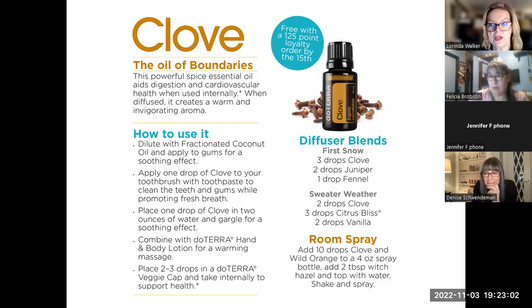Like, I know what this is, right? But Clove, ooh, that's different. Let me figure this out. So it's good to keep your body kind of like on its toes, so to speak. So consider swapping out On Guard with Clove every other day, or just put Clove in your diffuser, Clove and wild orange instead of just On Guard. So consider using it in that way.